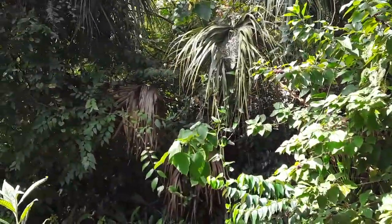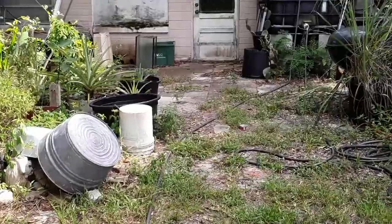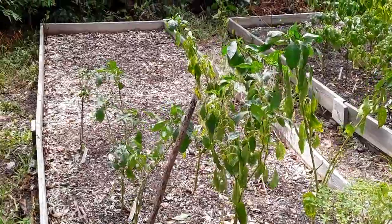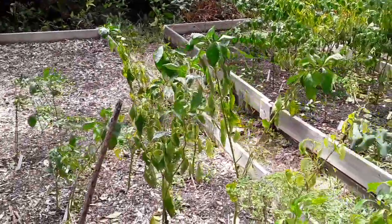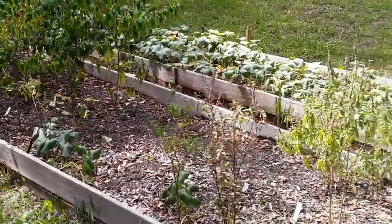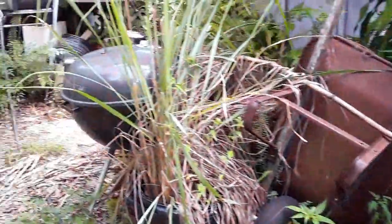Starting to wind down for the fall. But anyway, that's just a quick look at what's going on. Let you see kind of a before shot. I'll be filling these beds up with new compost and get some more new mulch to put on them once I get things planted. And the next time you see this, it'll probably look a lot different. Well, no, I still got to do the sweet potatoes, so I'll show you when I dig the sweet potatoes. Then after that comes planting the fall crops.